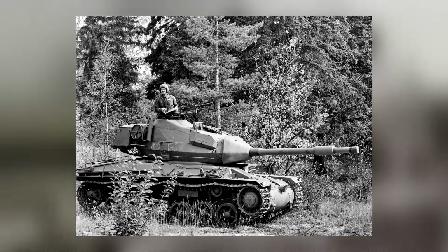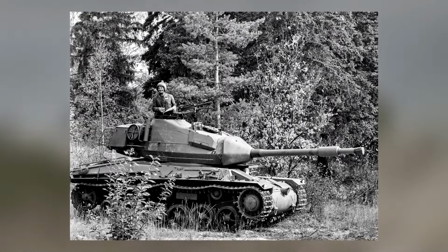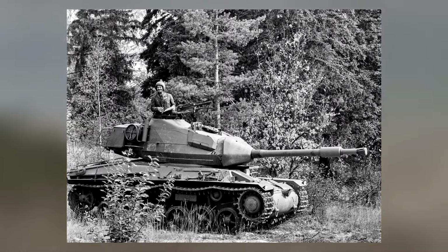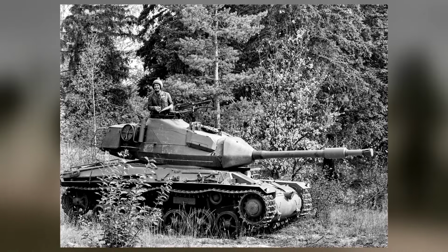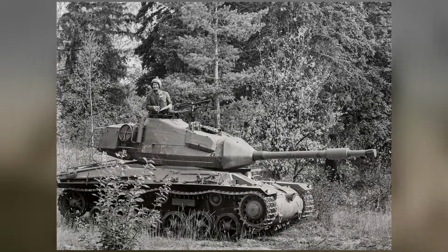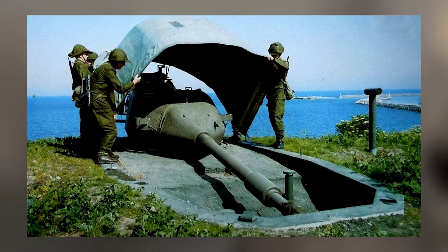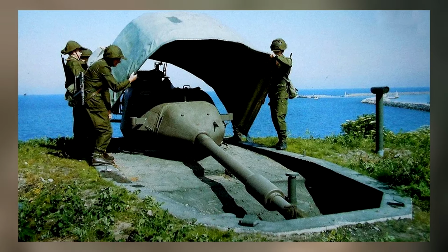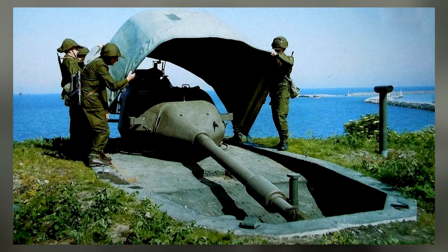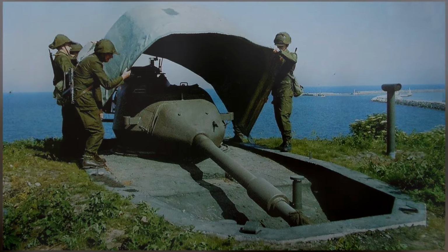The career of the Stridsvagn 74 was uneventful, spending the better part of 2 decades in exercises with 4 armored brigades. By 1981, the STRV-74 was relegated to an infantry support role, and in 1984 was officially retired, replaced by the IKV-91. A large quantity of STRV-74 turrets were recycled and installed along concrete coastal fortifications until the late 90s.